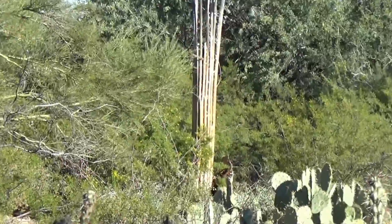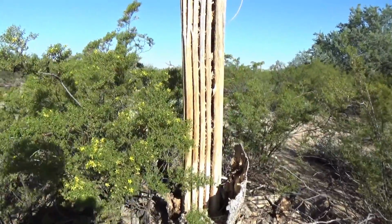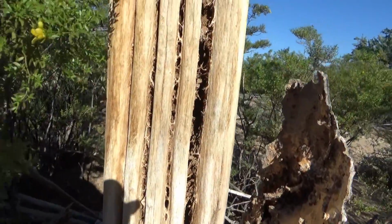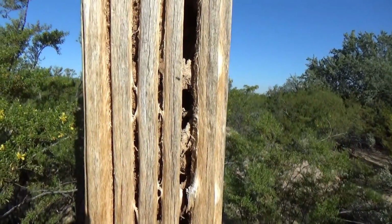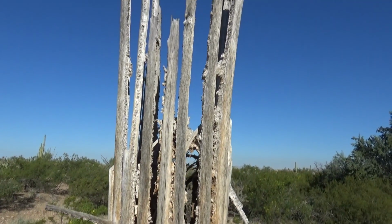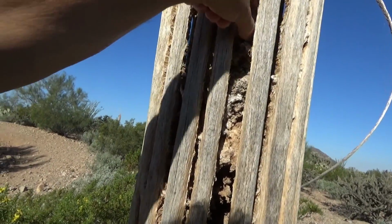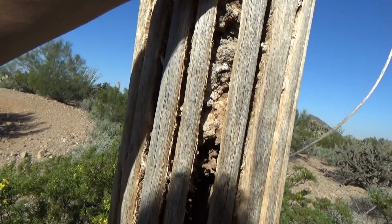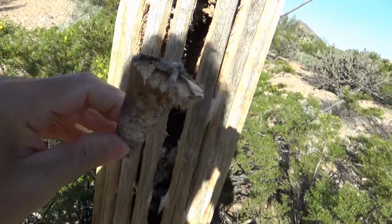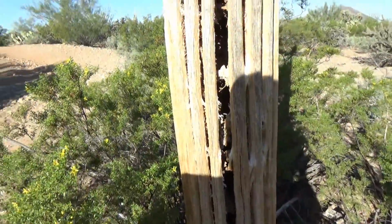Hammering going on over there. What you call the saguaro ribs. Just like on the human body, you have ribs that protect your internal organs. This has some kind of, I don't know what this is, but in the center here, it's like a sawdust type stuff. And this is wood. This burns really, really fast. This one actually stinks.